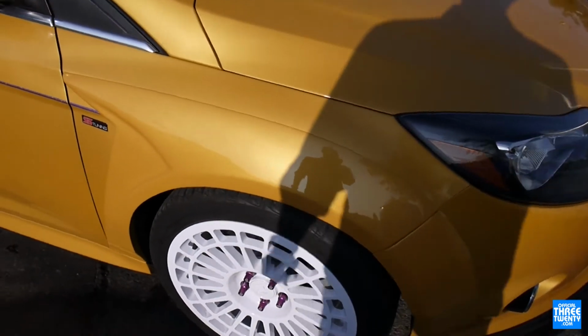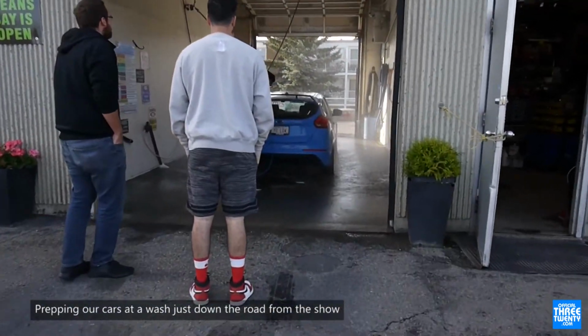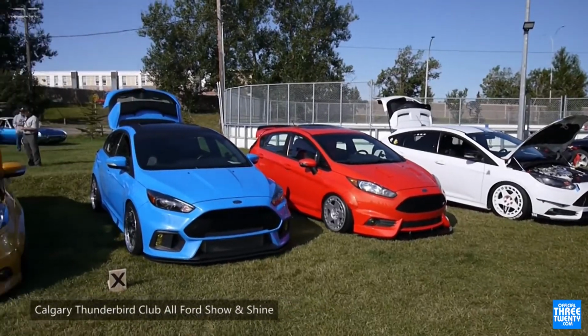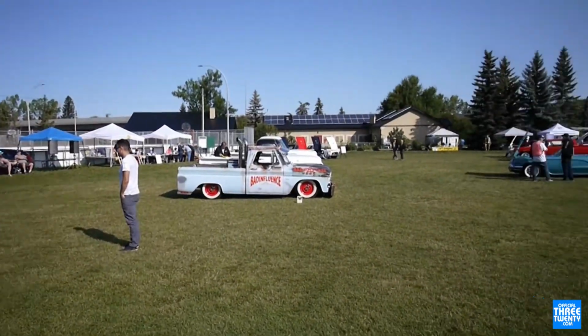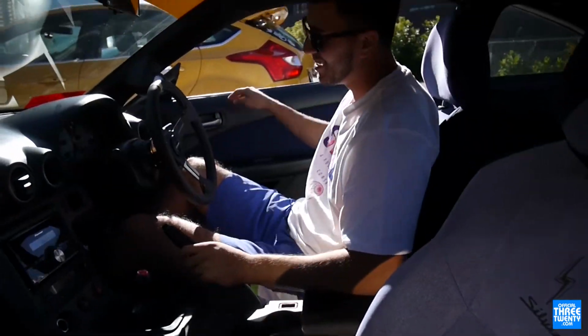First time we've seen this thing outside in the sun. Thank you, Speedy Collision, for an amazing color match. Wow. So Sneaky's got the screens on. There, proof that you drove an S15 while you were in Canada.